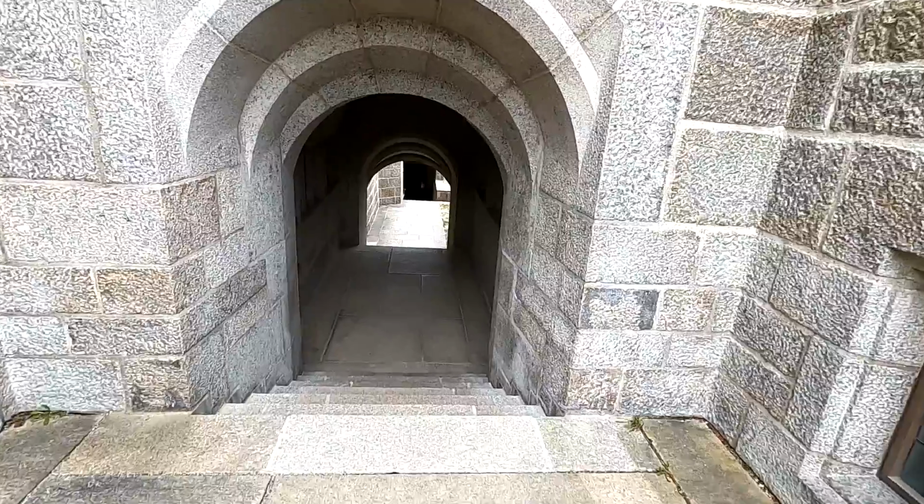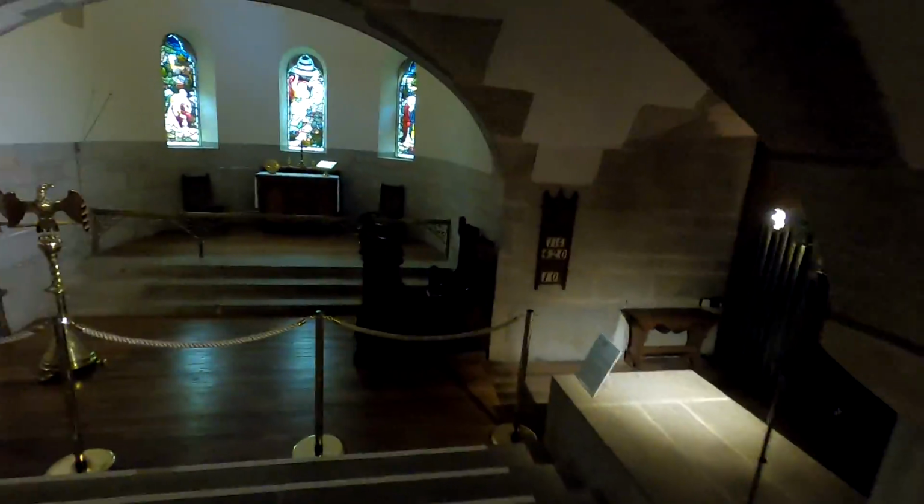Right, we're looking for the chapel now. We've done the house. So we found the chapel. It's kind of underground almost, like a cellar, isn't it? Do you think?